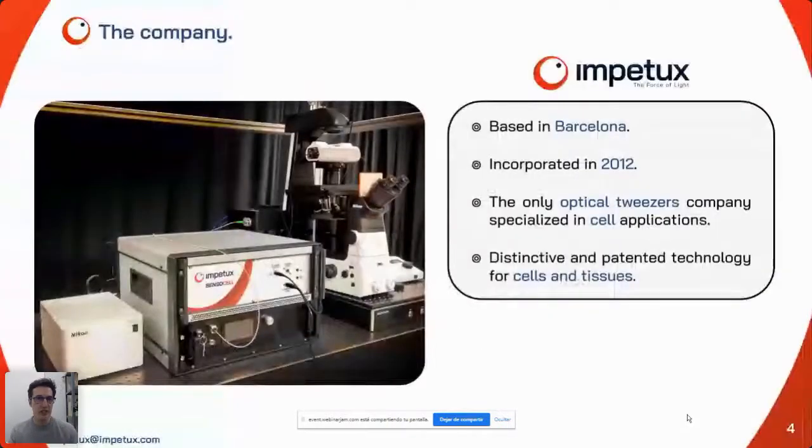So the company is based in Barcelona. It was founded in 2012, and we are the only optical tweezers company specialized in cell applications. I will go into the details later, but for now, I just want to say that we have a distinctive and patented technology to measure forces inside complex viscoelastic media like cells and tissues. So this is one picture of our system.